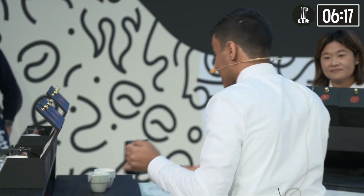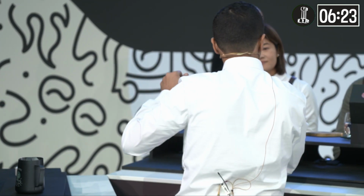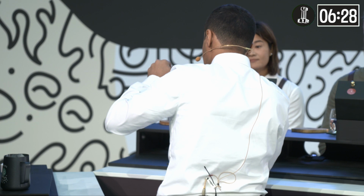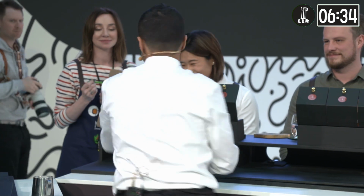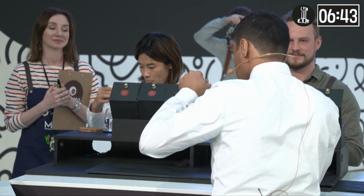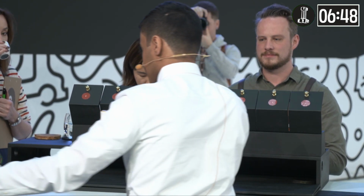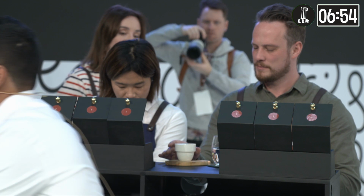So judges, for your milk course, I have roasted my coffee in a Nucleus Link roaster, allowing us to develop roast with only 6 minutes and 50 seconds, resulting in a very clean flavor profile. There you go. Please enjoy. And the last one is for you. There you go. Please enjoy. And enjoy your milk course.